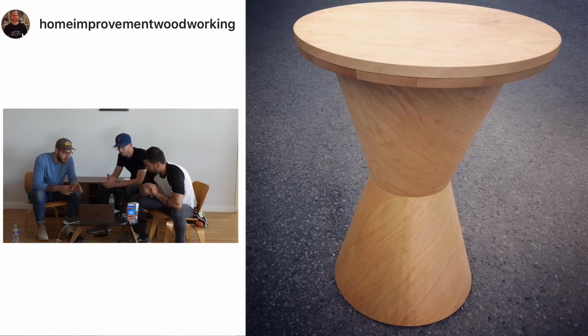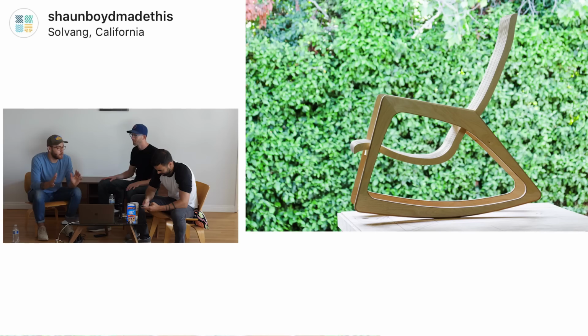I think a little bit more attention to the base, or to the tabletop itself would be great, but all in all, this is an incredibly impressive project. Yeah, it is. Really great work. Yeah, the video is really informative. Absolutely. So, Sean Boyd made this project. And this project rocks!